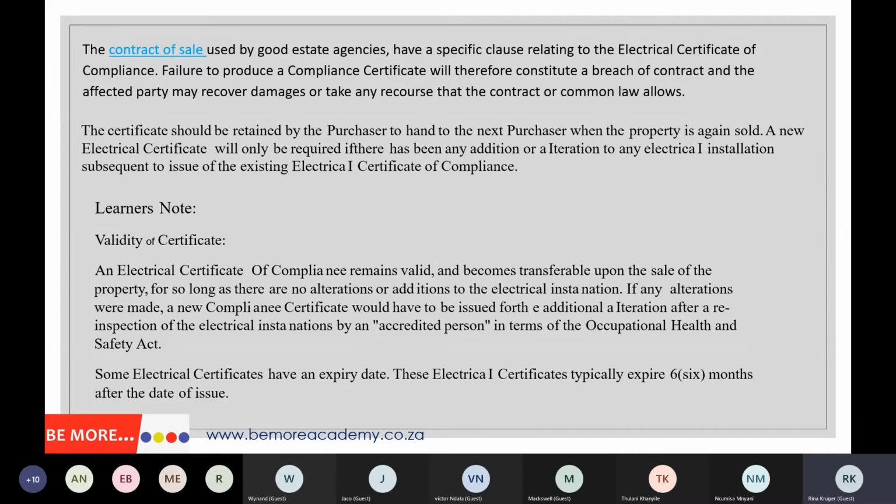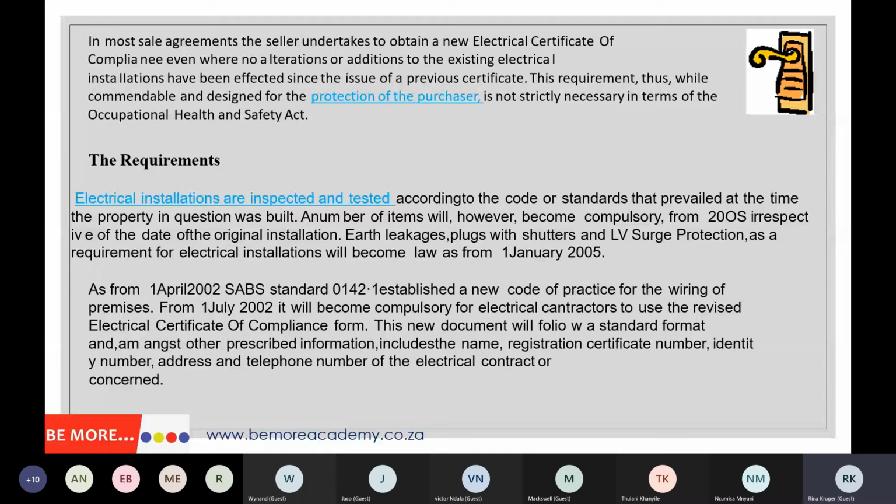Some electrical certificates have an expiry date. These electrical certificates typically expire 6 months after the date of issue. That's why the attorneys will, in any case, request a new electrical certificate every 6 months. In most sale agreements, the seller undertakes to obtain a new electrical certificate of compliance, even where no alterations or additions to the existing electrical installation have been effected since the issue of the previous certificate. This requirement, while commendable and designed for the protection of the purchaser, is not strictly necessary in terms of the Occupational Health and Safety Act.